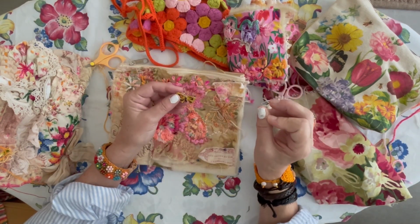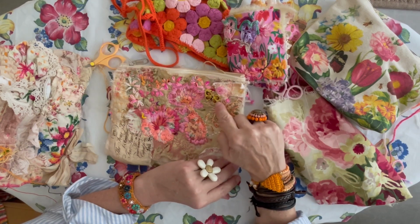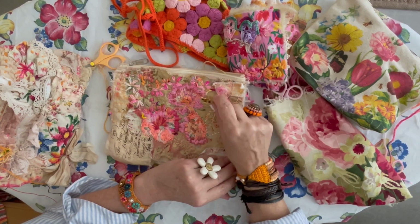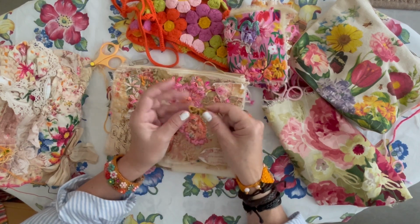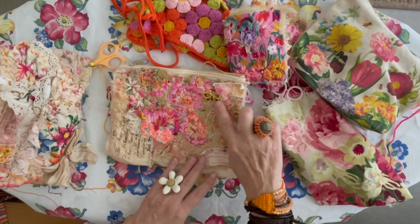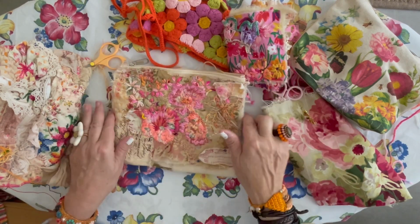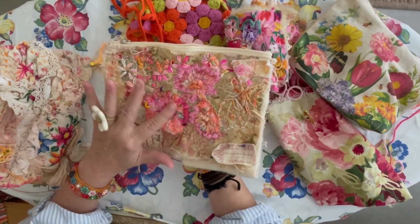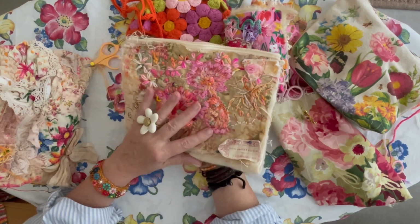Not sure whether I showed you all of these little pins and badges I picked up in Kansas. I'm not sure, but there's a little tiny butterfly that I think needs to end up on this pouch. So what have I done? Quite a lot of embroidery, and happy with this flower, happy with this one.